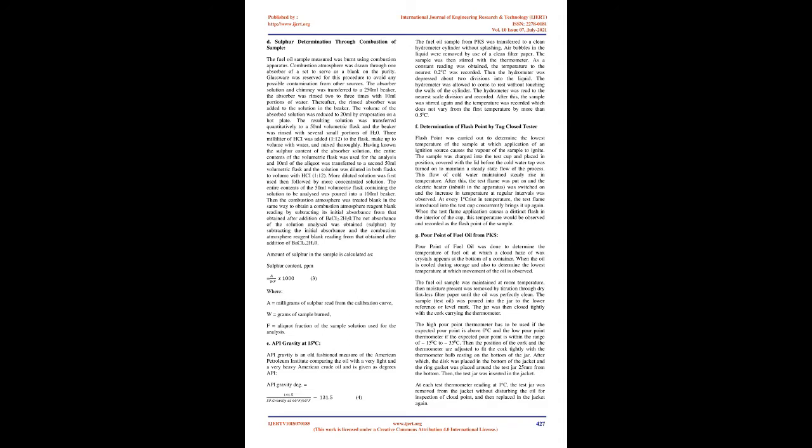Determination of water content in fuel oil by distillation. This method was used for the determination of water in fuel oil obtained from palm kernel shells. The fuel oil sample was heated under reflux conditions with a water-immiscible solvent, which distills with the water in the sample. Condensed solvent and water are continuously separated in a trap. As the water settles in the graduated section of the trap, the solvent returns to the distillation flask.